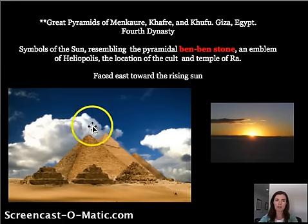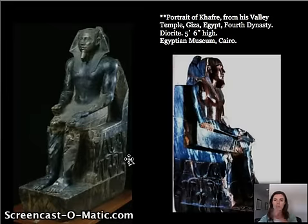So if I just go back here, you can see it's this pyramid here. So this was part of that burial complex. You can see this was actually one of many. This one is the most well-preserved, so that's why we often study it in art history. You can see his body is very perfectly rendered, in great shape. He's definitely an ideal god.